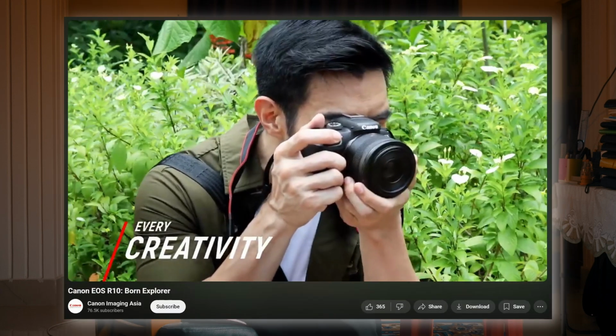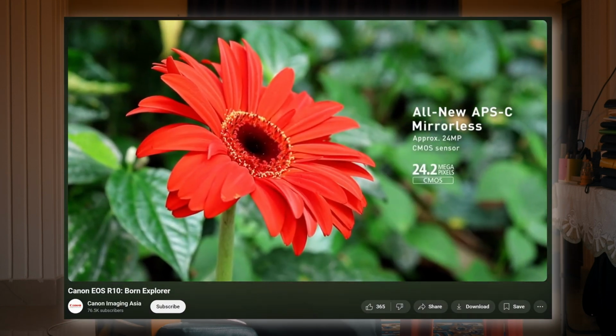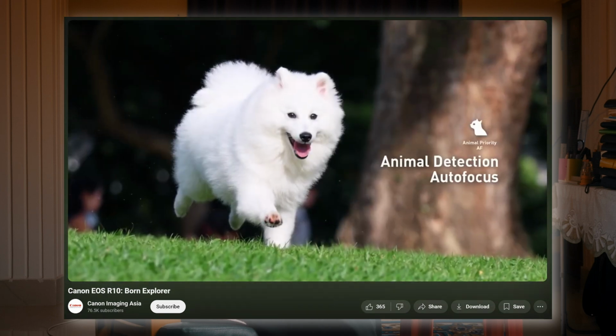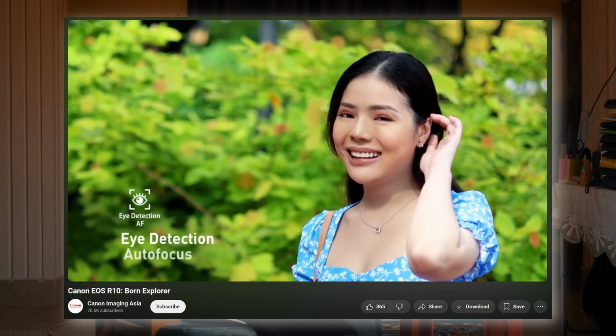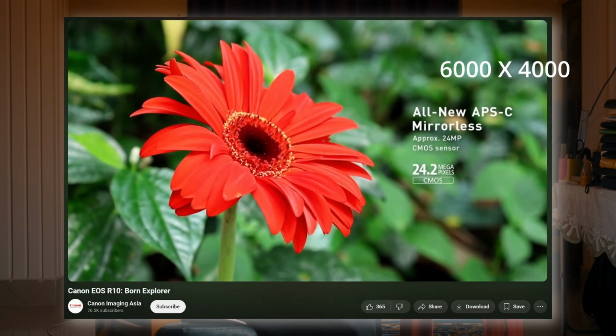So the sensor type is similar to the EOS R50. It has the same CMOS sensor with a resolution of 24.2 megapixels, ISO range varying from ISO 100 to 32,000. Again, with the autofocus we have similar features to the R50. The photo capabilities, again, it captures pictures at 6000 by 4000 pixels.